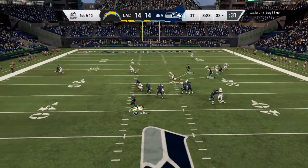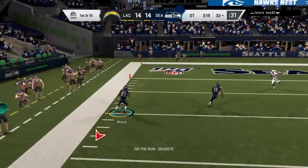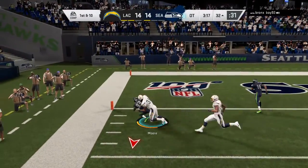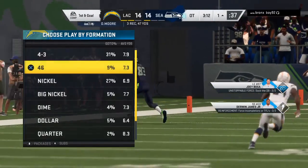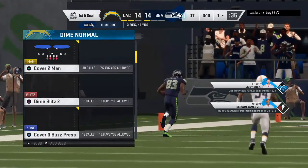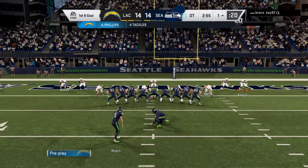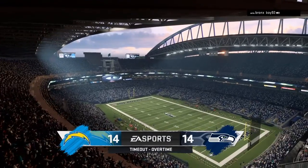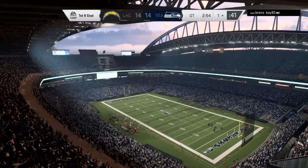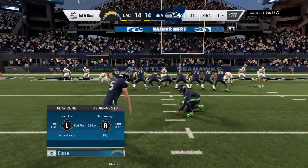From the shotgun, Wilson out to his left. Quick slant, caught by Moore. Taking it within an eyelash, dropped at the 1. That goes for a gain of 31. He had one touchdown earlier, nearly a second one there. Yeah, it took a touchdown-saving tackle to keep him out of the end zone after a big play. Perhaps you go right back to him. Don't need the distance, but maybe he can pay things off after a big effort.